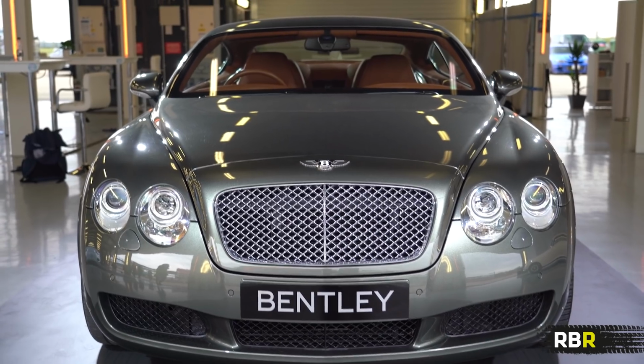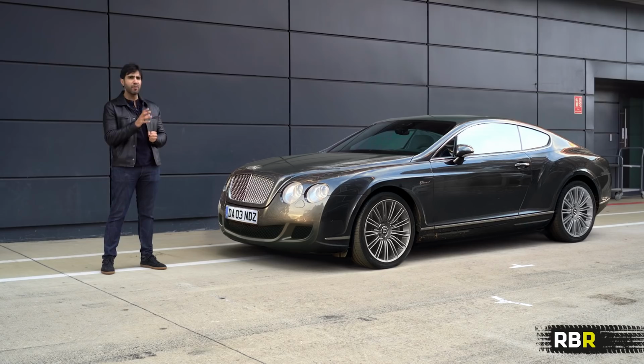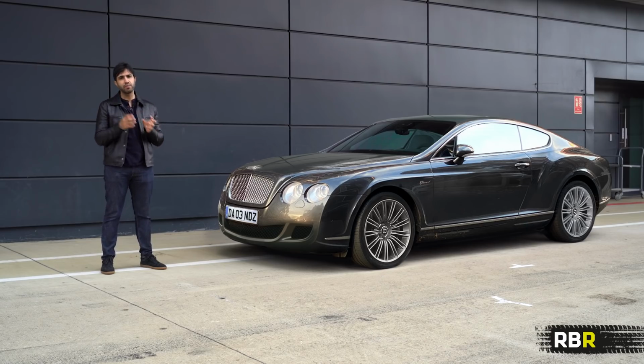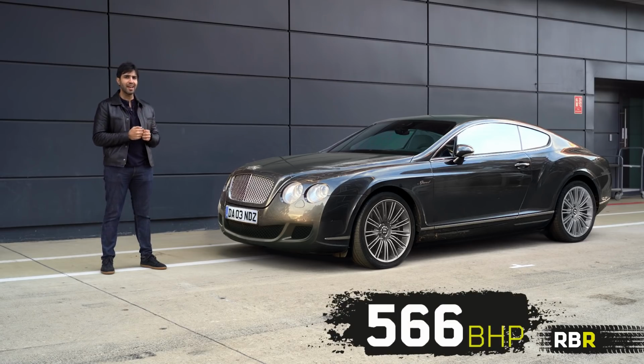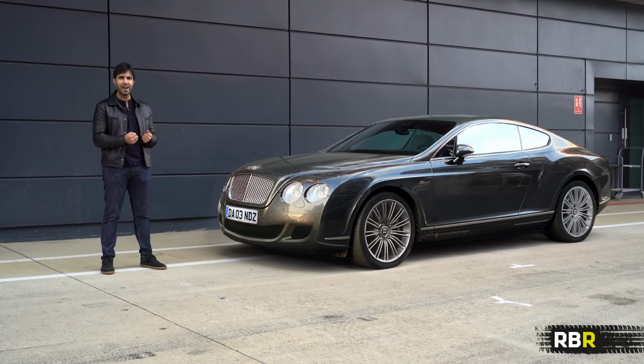It came in the first generation of Continental GT in 2007. We had our first Speed, similar formula to today, adding more power, adding more dynamism to a standard Continental GT. This shed weight, in fact, by 35 kg. It added 42 brake horsepower, 100 Newton meters of torque as well. So it added that extra X factor to the standard Continental.